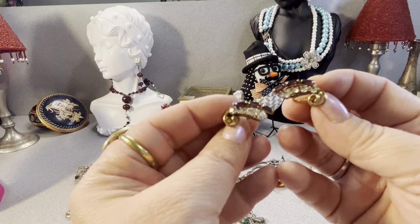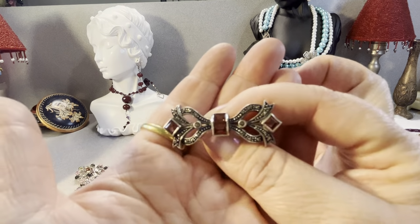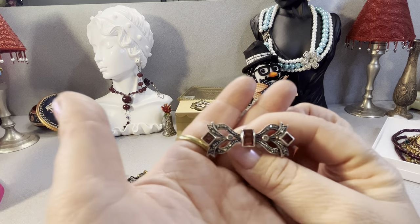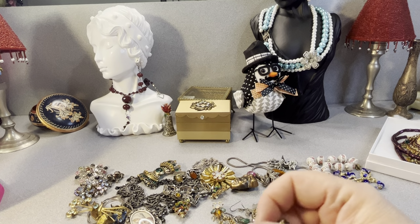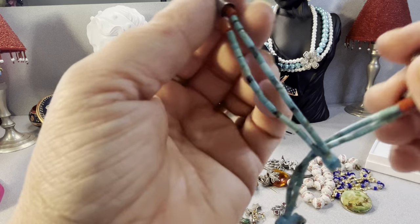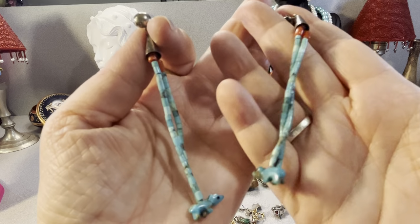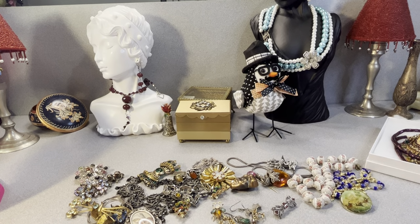Nice. I believe they're Art Deco, period. They're gold filled. This is a garnet and marcasite and sterling silver vintage brooch. Very pretty. I thought it was lovely. I bought that online. I bought these off Thelma Thrift. I really like these. Adorable. Coral and turquoise and the little bears. They're sterling. They're really cute. I like them. I bought this for myself.